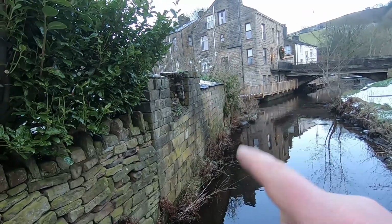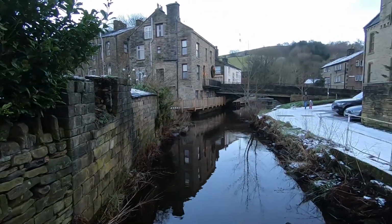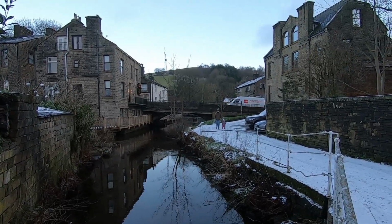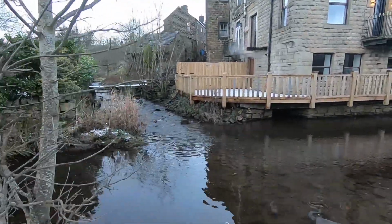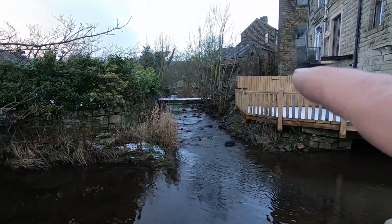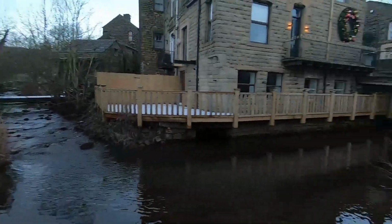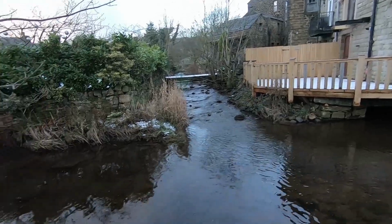Looks like that would have been an old building at some point, wouldn't it? Now demolished. Right, so let's head over that way. Beautiful though, isn't it? There's another little bridge there actually, isn't there, as well? So in the space of not a short distance, you've got basically 3, 4, 5 bridges spanning a little stream and river where the two meet.